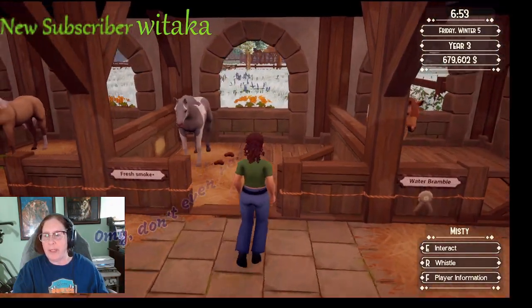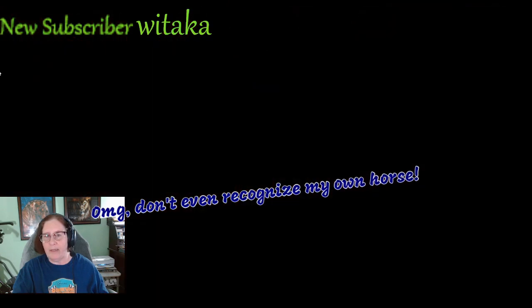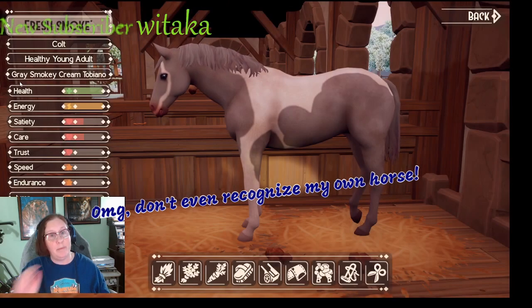This is a new mare that we got. And I absolutely love her look. She is a gray smoky cream to buy now.